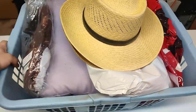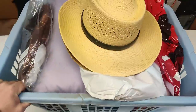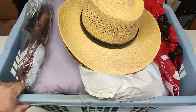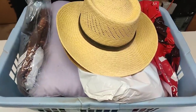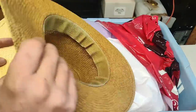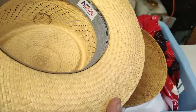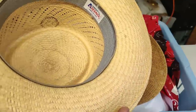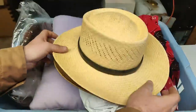Next up, guys, looks like we have a basket. Clothing, dirty clothes basket, whatever you want to call it. Laundry basket, full of stuff. Let's take a look and see what we might find in here. First and foremost, looks like a couple of hats. Nothing too special, I don't think. This says Unihat by Texas, USA made. I mean, that's nice for what it is.